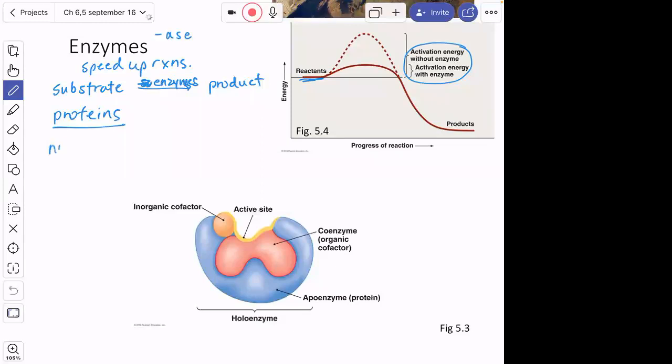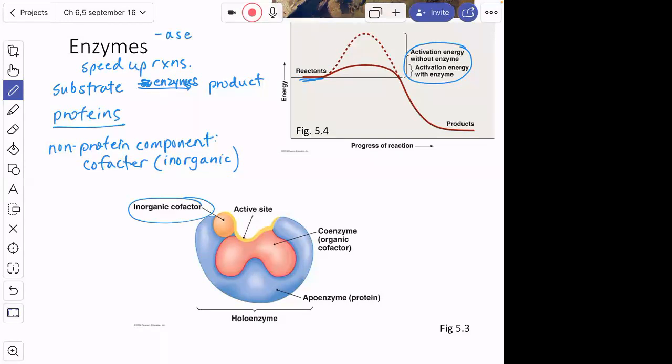If there is a non-protein component that is required, we call that a cofactor. If it's some kind of inorganic requirement, something like copper or iron might be necessary, we call it a cofactor. If it's an organic cofactor, then the correct term is coenzyme. In this picture, the protein component of the enzyme is referred to as the apoenzyme. The coenzyme and the cofactor both play a role in the shape of the active site, and the active site is where the substrate binds.